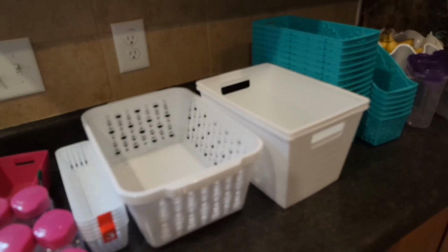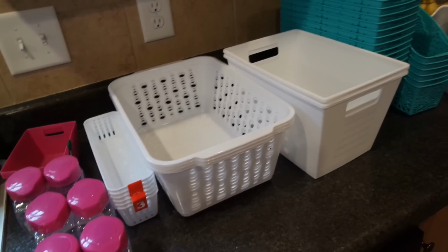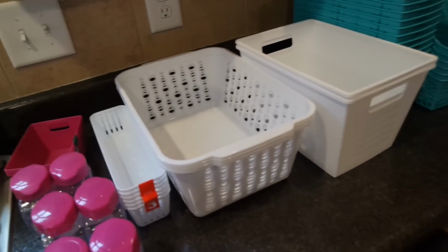So let me turn you guys around and show you everything that I picked up at the Dollar Tree, and then I will show you the after, how I end up using everything. All of the containers I got at the Dollar Tree, I ended up spending about $45 on. I wasn't exactly sure how many bins I was going to need, so I picked up extra, but I know I'll end up using them either in the bathrooms or somewhere like that.